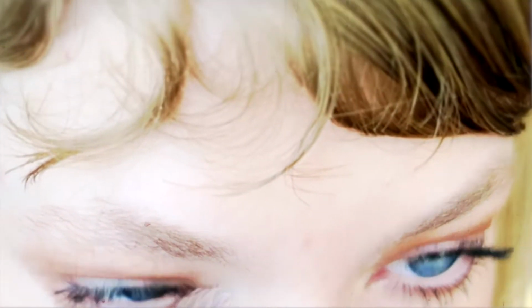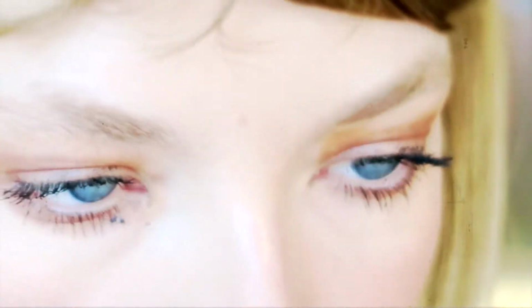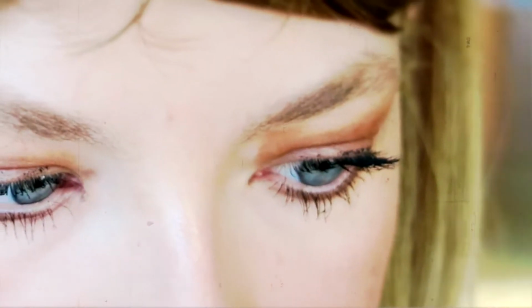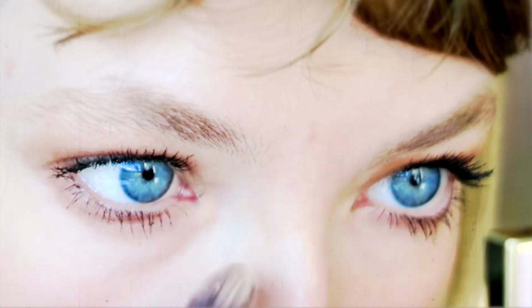I need to clean this disaster. Best way to clean anything is with foundation. If ever you fuck up.